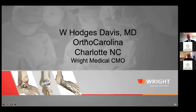All right, here's a question before I get started. If these are custom printed, how do you bail out of a chamfer cut to a flat top talus? Does it come with both? So Bob, do you want to answer that? I'm sorry, how do I bail out?